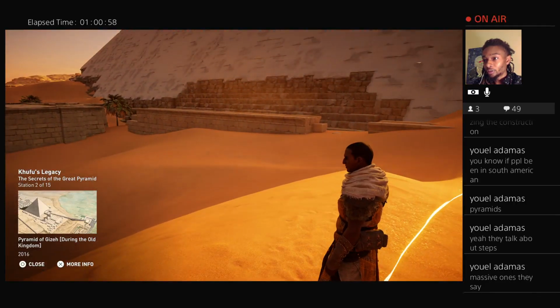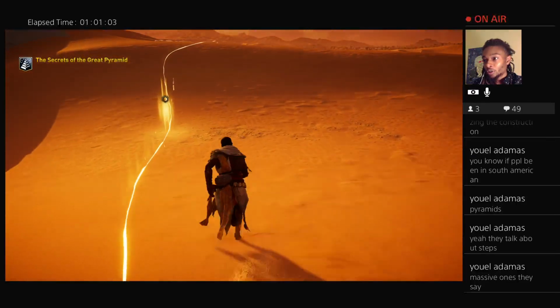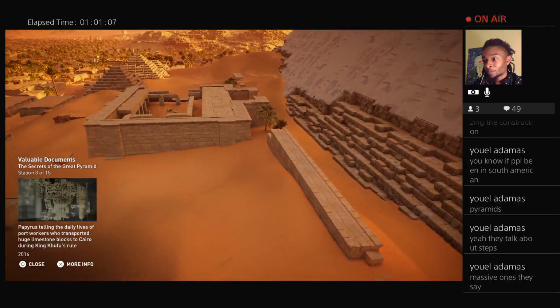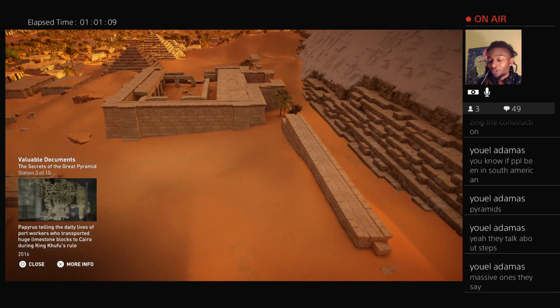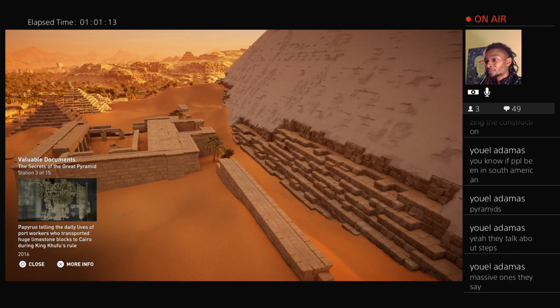Yeah, massive, massive, massive steps. Like, why are they so big? Was it for giants? Or were they just not meant to be steps? New insights into ancient Egyptian culture are still being revealed over 4,500 years later.